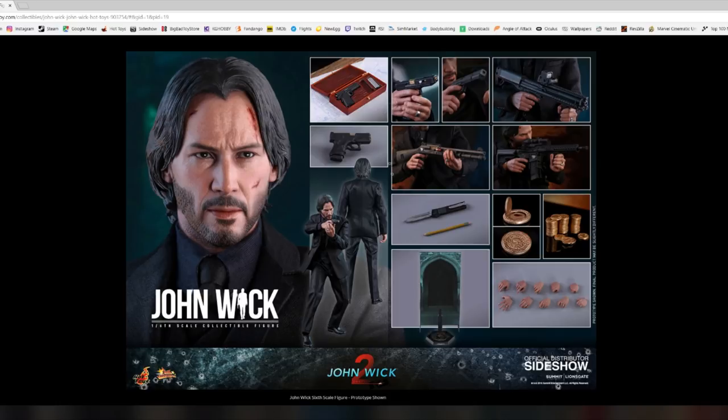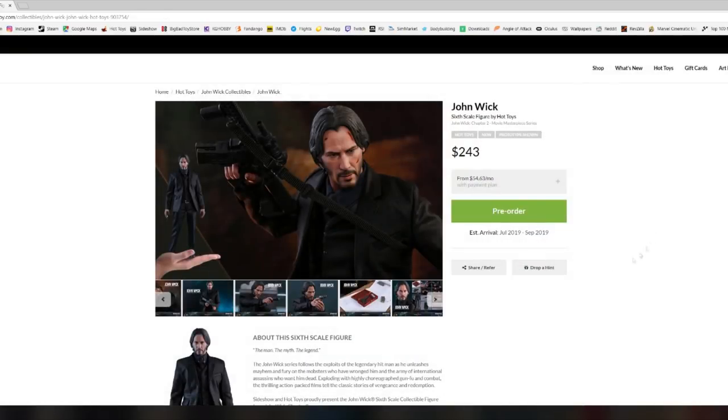And it comes with the case. It comes with the clips, obviously. All the Hot Toys stands are there with them. And it comes with the pencil, the knife, all these coins. He has more hands than Neo. He has these two medallions. And it comes with the stand, but it also comes with the backdrop. So for an $8 difference, this guy, with everything that is included here, I think is a very fair price.